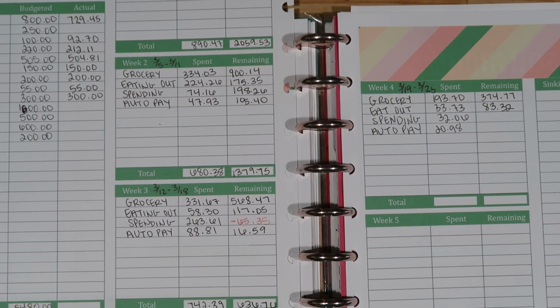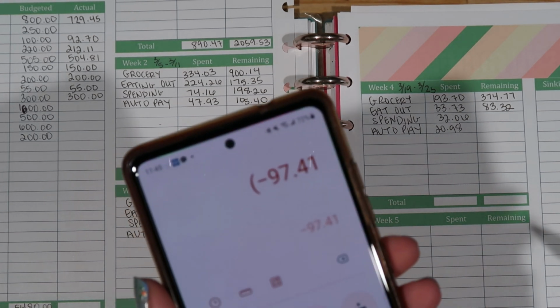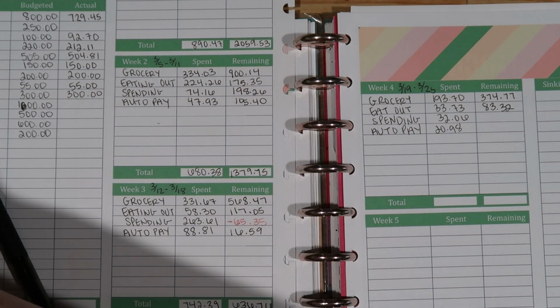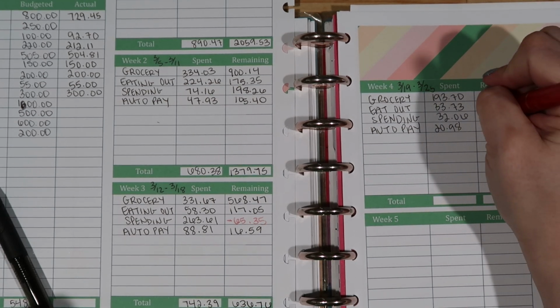And we did do some more spending in week 4. So we were $65.35 over budget. This week we spent $32.06, so that means the amount that we have is still in the negatives. Obviously, it's negative $97.41. So I'm gonna write this in red.